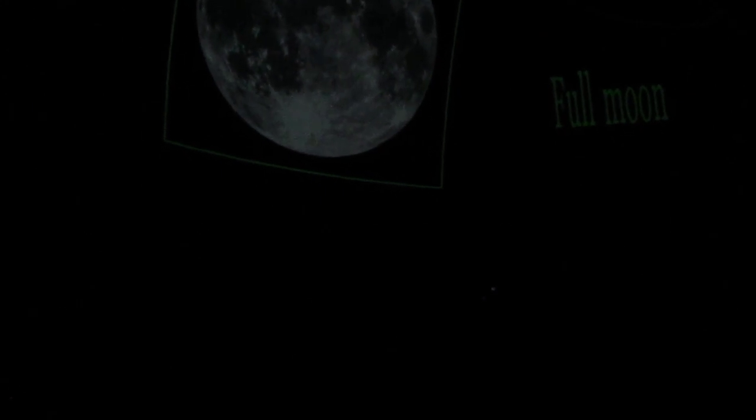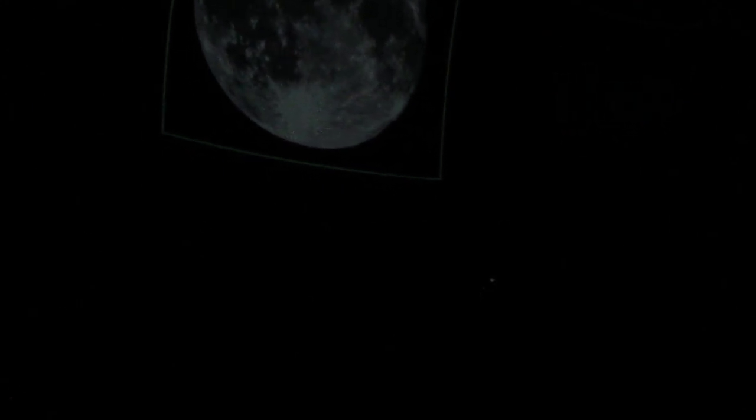27.3 days. Well done. 27.3 days for the moon to go around the Earth once. And wherever you are on Earth, it doesn't matter if you're here in England or in Australia, you can only see this half of the moon. And that's because it also takes the moon 27.3 days to spin once. It's locked. And you can see those dark bits there.